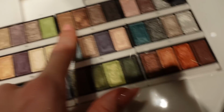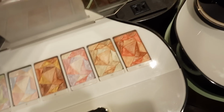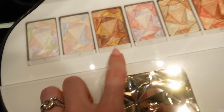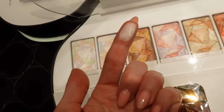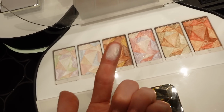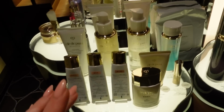Beautiful. I like this one. And they've got all of the different shades of the Illuminizer. I think this is my favourite one, actually. I love this one. I mean, they're all just so stunning, if you've not seen them before. Okay, there's so many things in here that they don't sell in the UK, so this is very exciting.